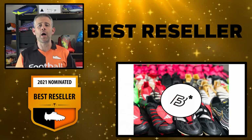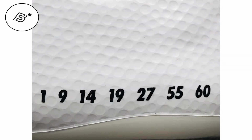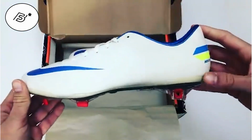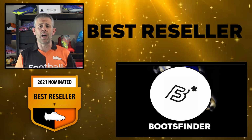So the first one we're looking at is Boots Finder. Ian from Boots Finder, they've been in this game for a while and they've got those classic dead stock boots as we say and talk about. On their website you can find a whole variety of different ones. They've got quite a nice little logo there. They've got an incredible selection, so check them out. They are our first contender.